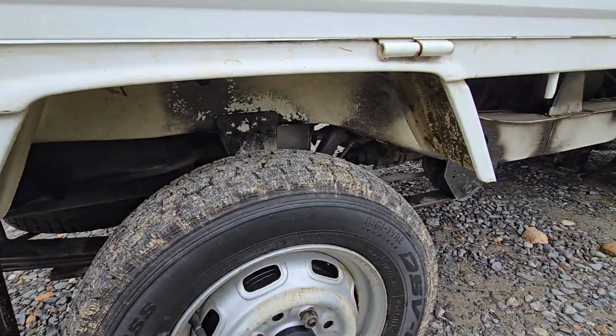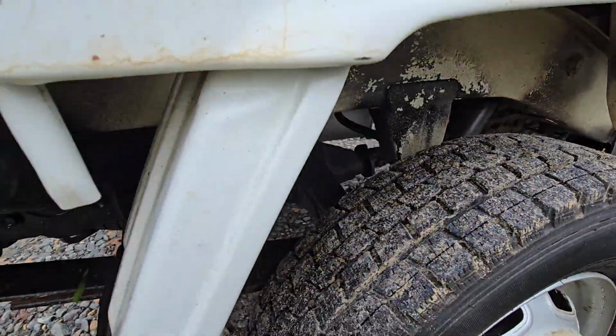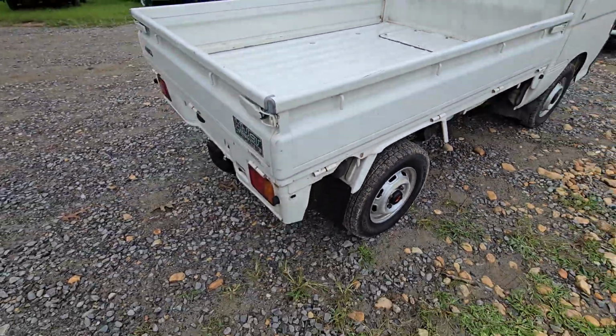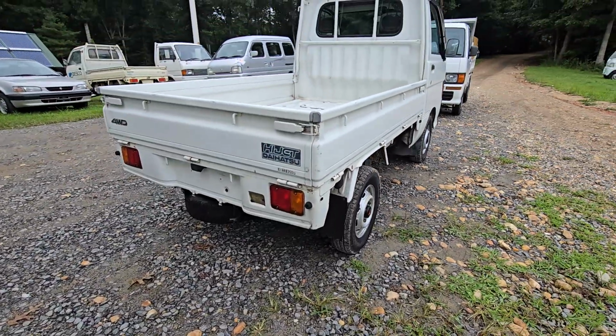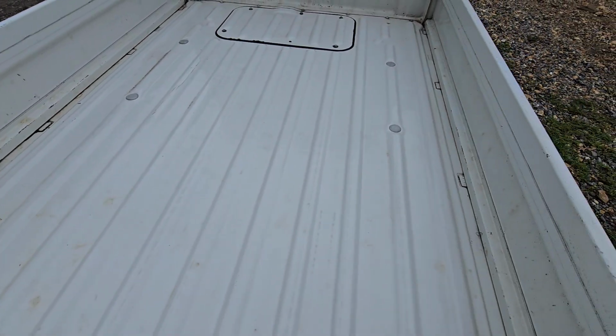But check out those tires. Good looking 6-ply new tires. So these will go good around the farm. Good looking bedside here. The bed is in great shape.